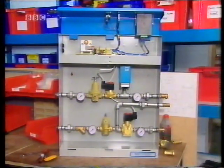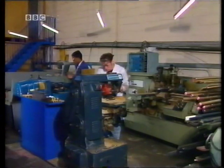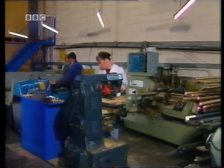The production manager is more concerned with optimizing the manufacturing process and making the best use of an important resource, the people who actually do the work.